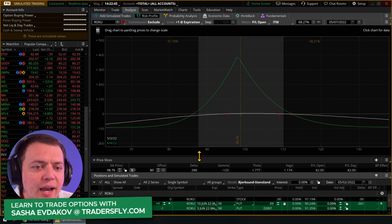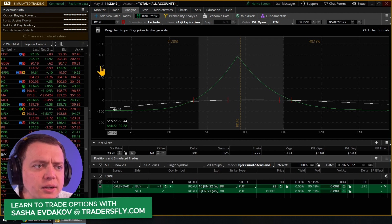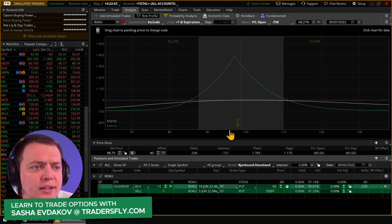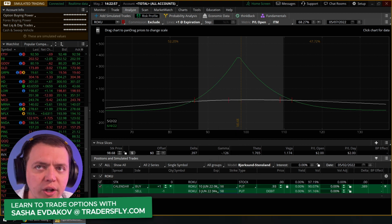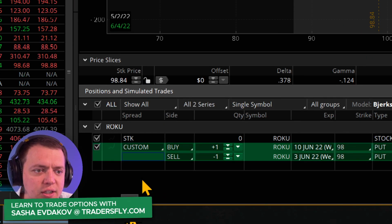And this is where the diagonal might be nice, because with a diagonal, if you get a little bit of a pop, you can just rotate one of these. So I'm going to show you here how to do that. We're going to go into this calendar area, and I'm going to switch from calendar to custom.